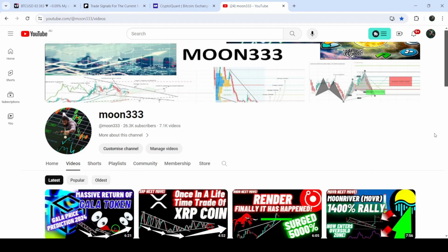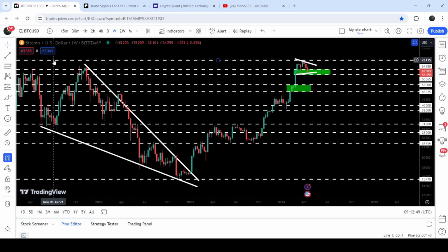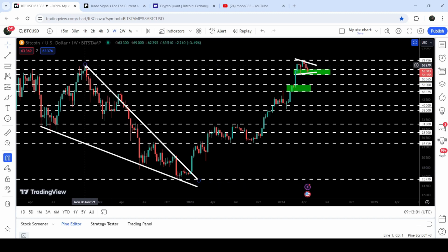Welcome to the new update on Bitcoin. On a weekly time frame chart, you can see that Bitcoin has broken out of this falling wedge pattern. Even before the breakout, I've been showing you this move and telling you that once Bitcoin breaks out of this wedge, the target will be at the top of the wedge, approximately $70,000.